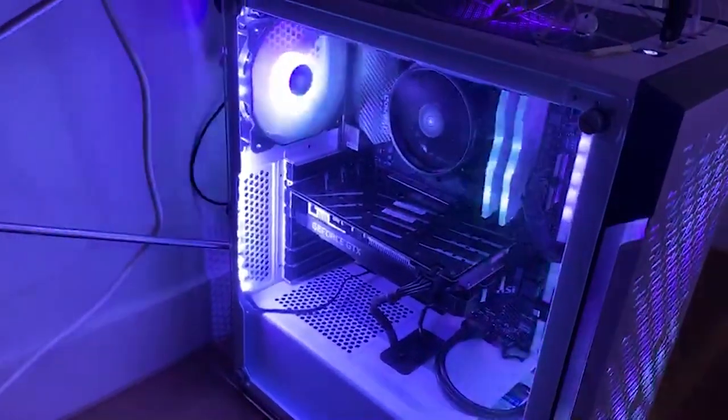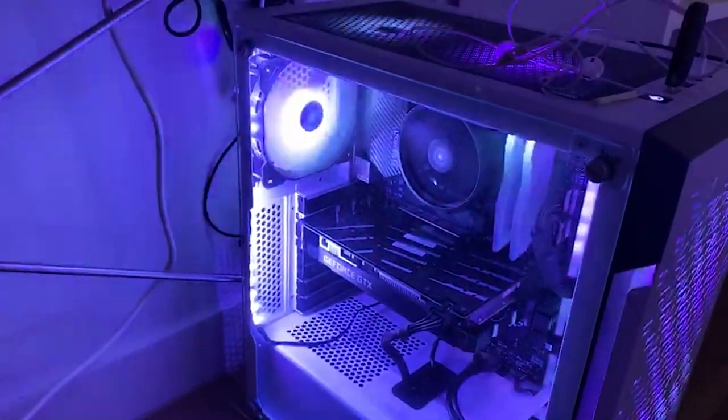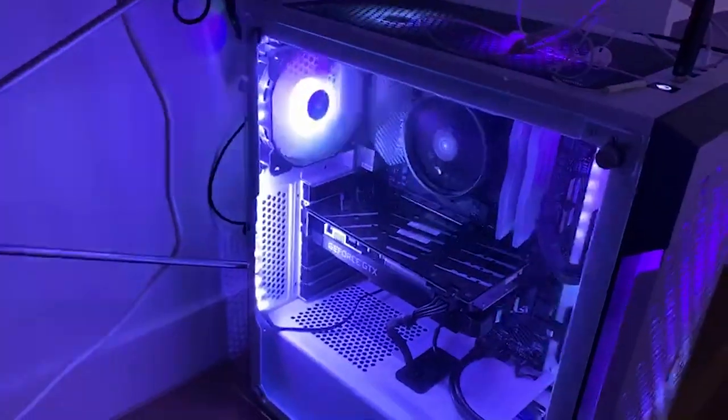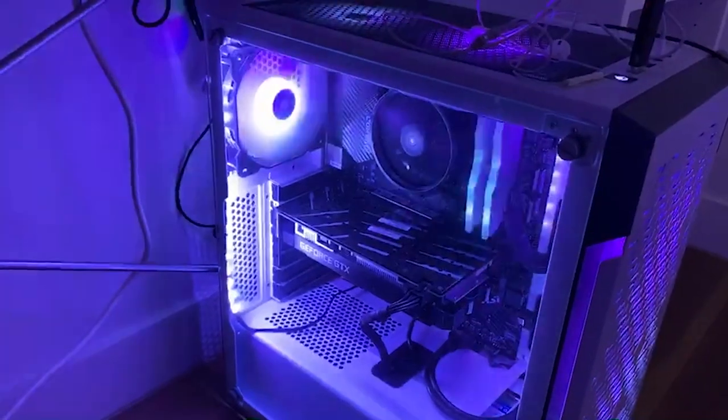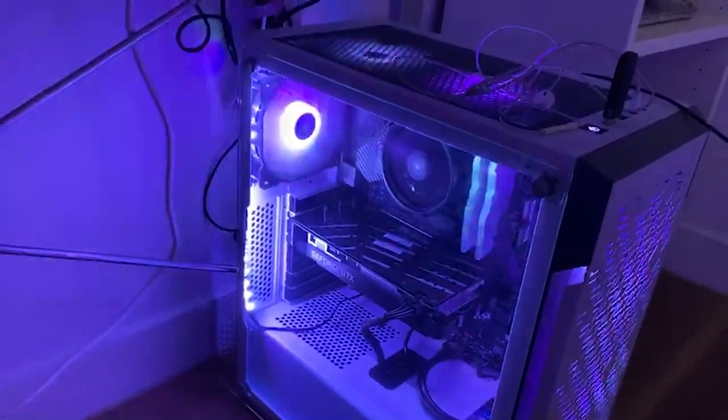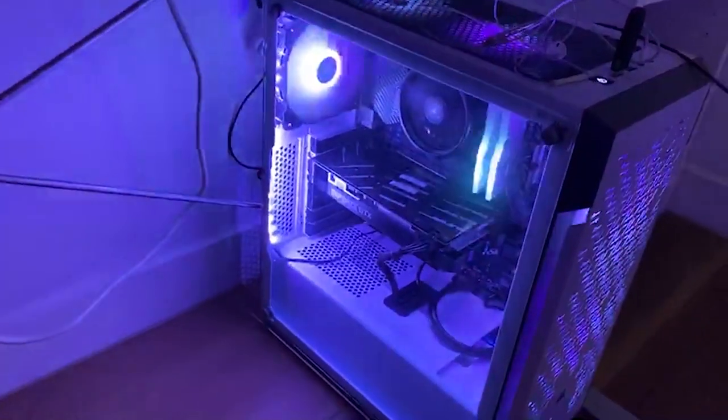This is a very basic rig. I don't have anything too fancy on it. It just has a Ryzen 5, 16 gigs of RAM and a GTX 1660 on it. Which I will upgrade at some point, but this runs just fine for my stream.